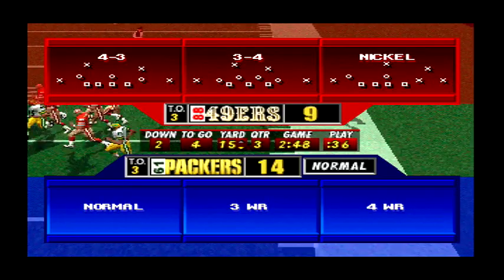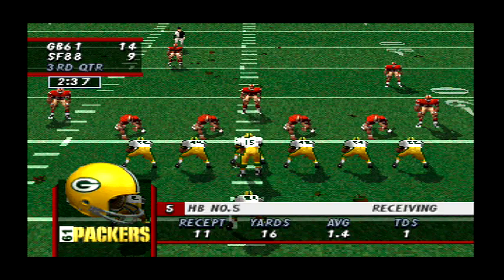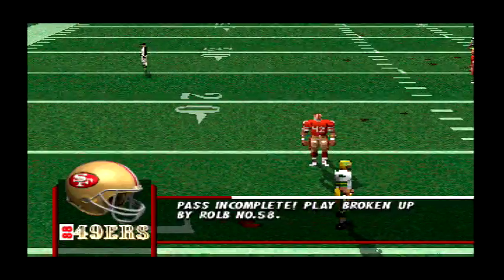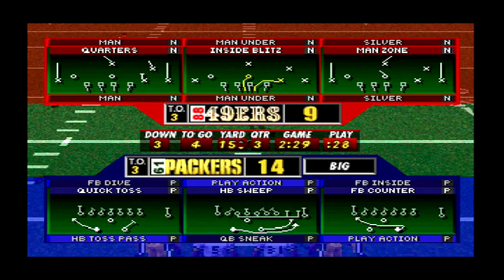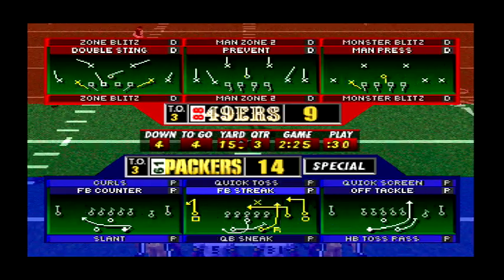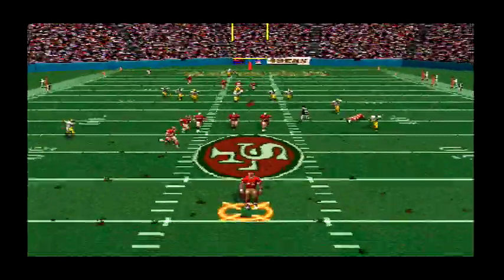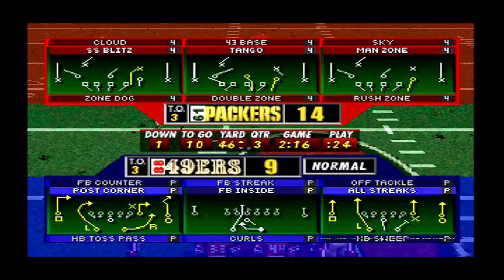Number 5 makes the catch for a gain of 6. Incomplete. So it's 3rd and 4 from the 15. Broken up by number 99. So it's now 1st and 10 from the 46.